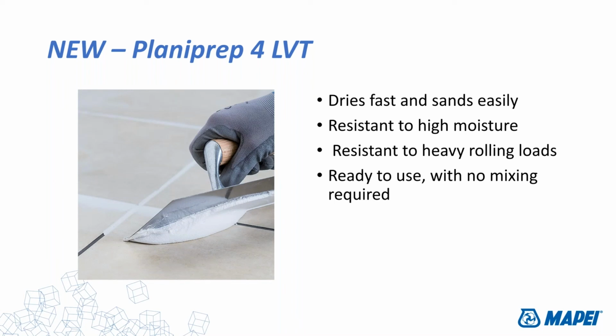It comes ready to use and is also designed for use on high moisture concrete slabs. Dries in about 2 hours, very quick drying, easy to sand, very hard and very resilient, and definitely water resistant. So keep that in mind if you're working on projects that are more concerned about dust and mixing of dust products on job site. Planet Prep for LVT is a material that can be used without mixing, ready to use out of the bucket. Close the lid and you still have material to use. It doesn't have a pot life like some of the other cement-based materials going forward.